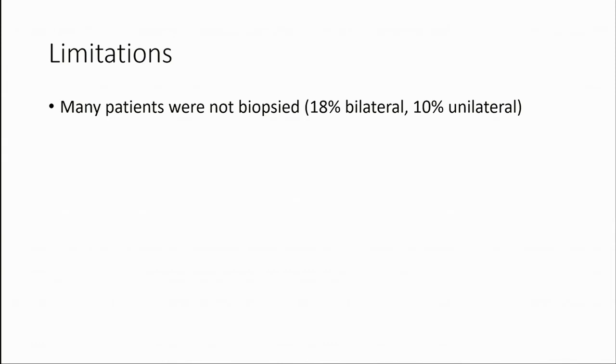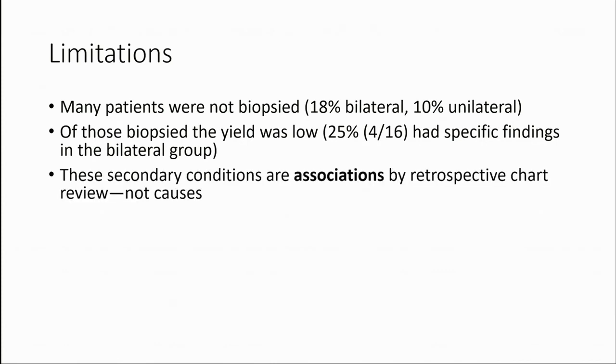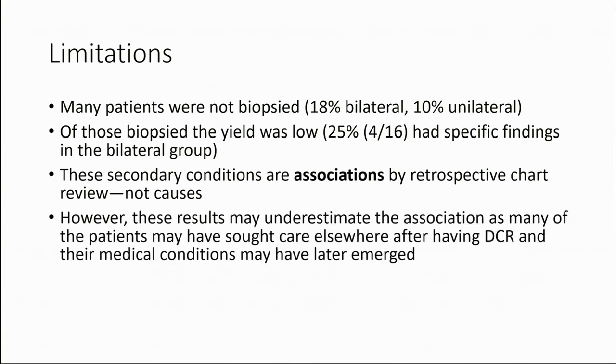Limitations of the study are that many of these patients were not biopsied, and of the biopsied group, the yield was quite low. And so these secondary conditions are associations, they're not causations by retrospective case review. However, we think that it may actually be an underestimate of the association, as many of these patients, their follow-up was limited and they may have sought care elsewhere.